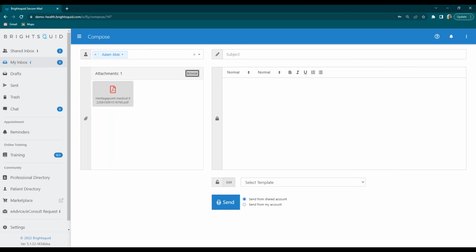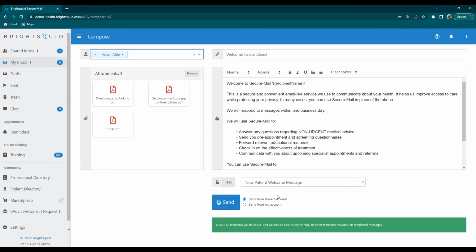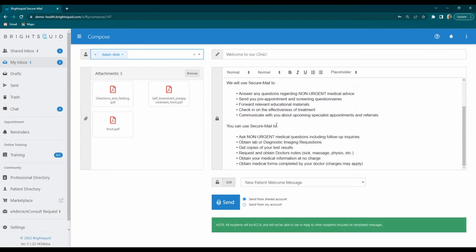But rather than doing this kind of thing manually, I talked about templates a lot in my presentation a few minutes ago. So if I'm sending a message to Adam, rather than typing it from scratch, rather than manually dragging and dropping all of the files, you can see where I just selected the template called New Patient Welcome Message, and my message is now auto-populated. So, welcome to Secure Mail, blank. We're going to fill in his name there on the version that he sees. And then here's all the message explaining how Secure Mail works, the kinds of things that we're going to use Secure Mail for. Remember the all-important setting of expectations that I talked about a few minutes ago? All of that can be built right into your own custom welcome message. And additionally, all the attachments that I want Adam to have are now attached over here. So he can now receive this information, fill it in, and send it back as need be.